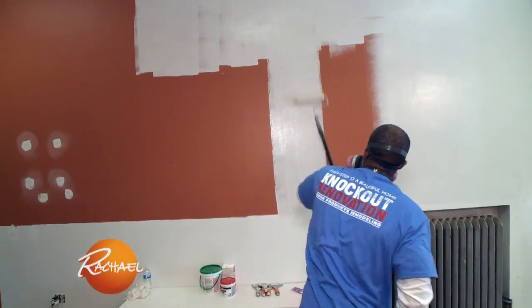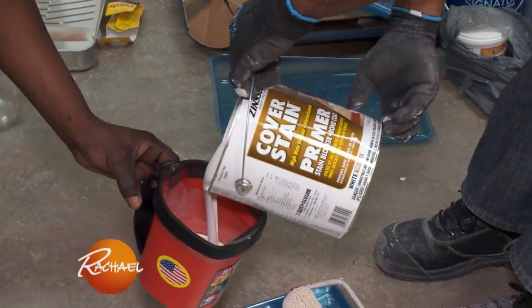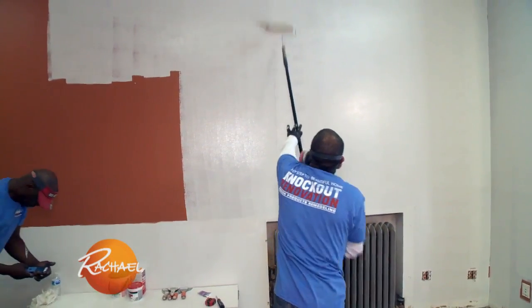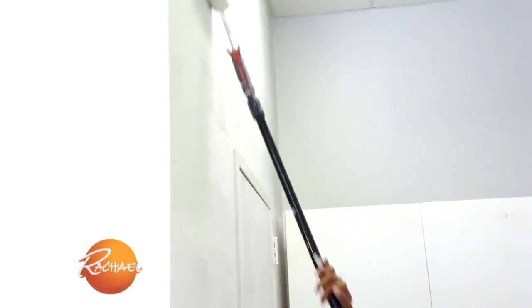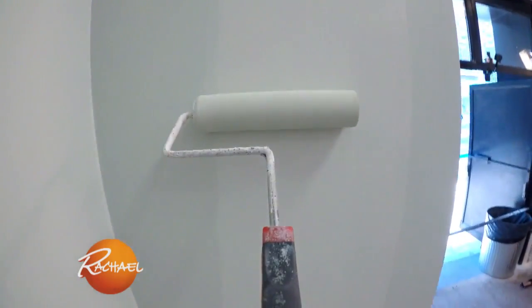When you're painting your walls, especially going from dark to light, do not skip the primer. This is imperative to make sure the color you chose is the color you get. Just got back from Lowe's with my paint. Time to get some color on these walls. I chose a light minty green, one, because it complements the orange in the rest of the space, but two, it is a great way to welcome our guests in with a fresh new look.